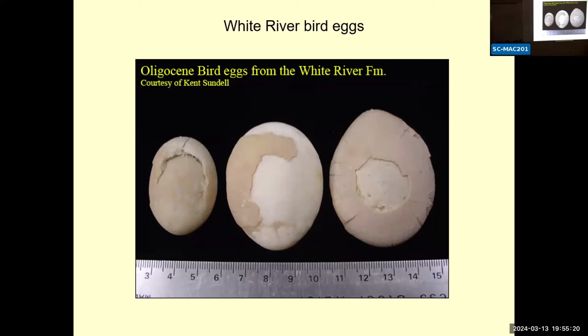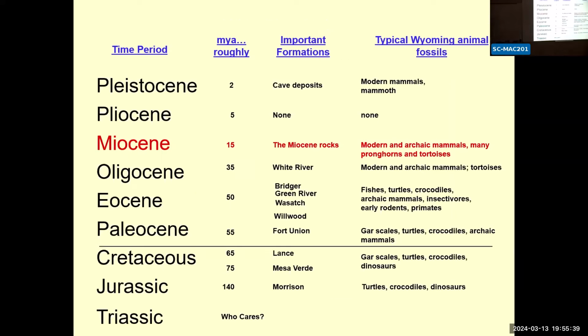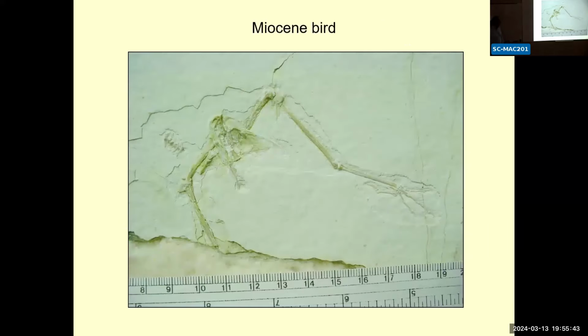So they are probably the most common bird fossils found in the state. That doesn't mean there's a lot of them. My colleague Ken Sundell, who collects in the White River Badlands east of Douglas, has been doing it for 30 years and has found seven of them. So not common. In the Miocene, there's not much Miocene fossils in Wyoming.